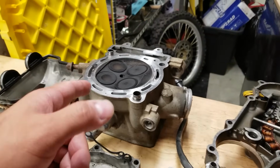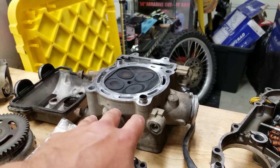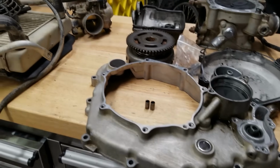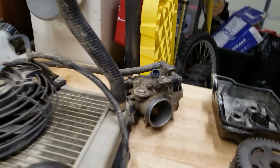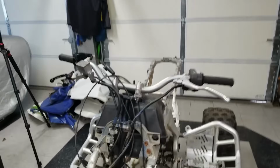Apparently these have pretty decent flow from the factory, so I probably won't really mess with that. I might do a little bit of porting and polishing on that myself. Got our other covers and whatnot, our flywheel. Here's our throttle body, the radiator. We got a bunch of parts down here. And I didn't pull out any of this electrical stuff. And I took the plastics off.